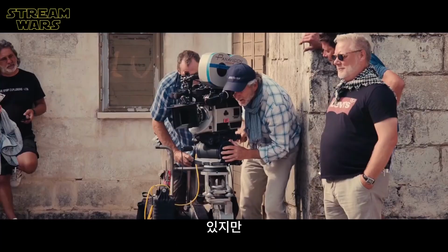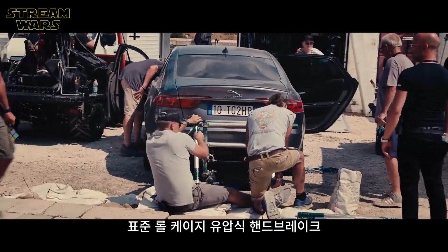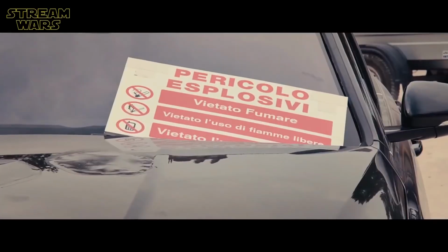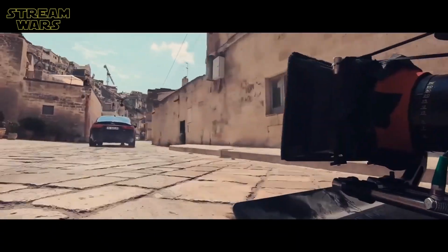Each car is set up specifically for each individual stunt, although the DNA of every car is the same. So we've got the standard roll cages, hydraulic handbrakes, race pedal boxes. There's a lot that we do to assist the stunt driver, so he gets the optimum out of the car.